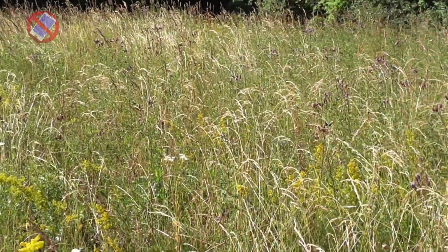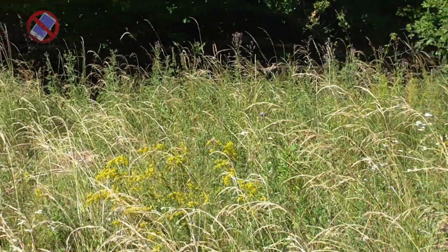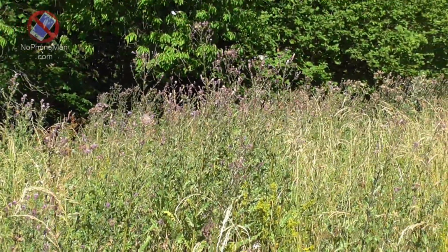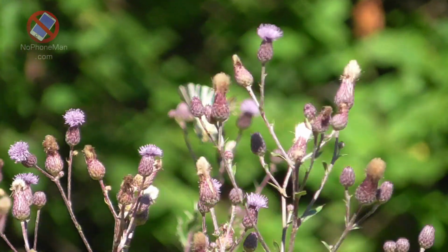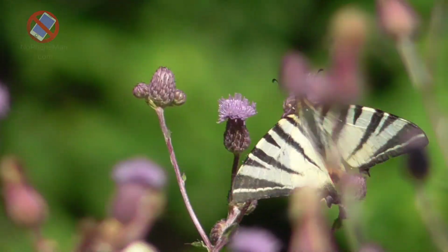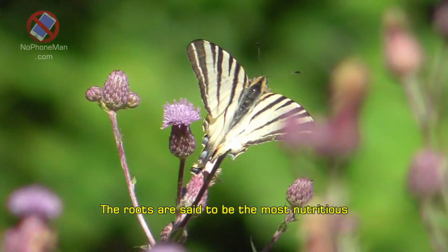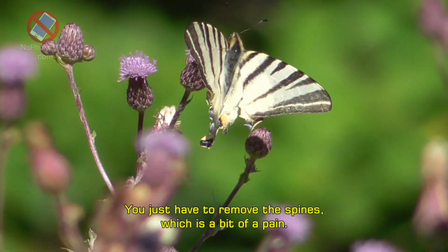Definitely the only plant they're interested in are these field thistles. That's remarkable. So many plants on the meadow, they just go after this field thistle. And as I was saying, all parts of this plant are edible. Are said to be the most nutritious. The leaves are most easily accessible. You just have to remove the spines, which is a bit of a pain.